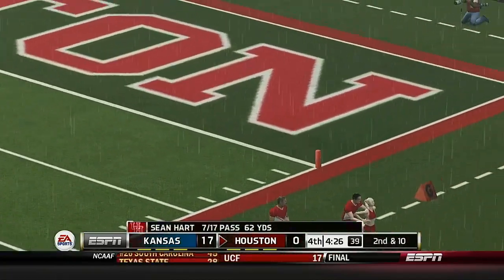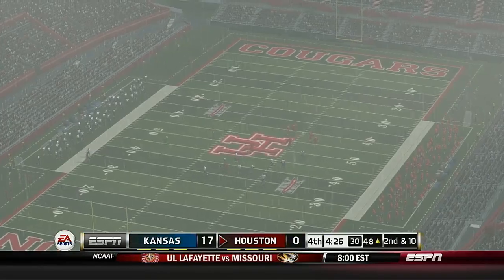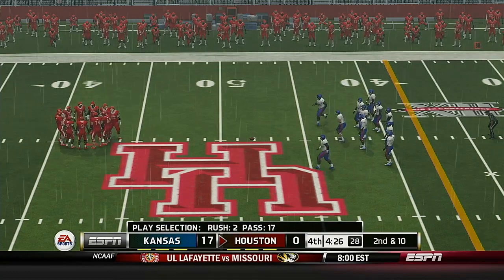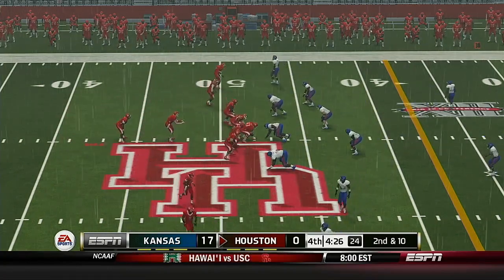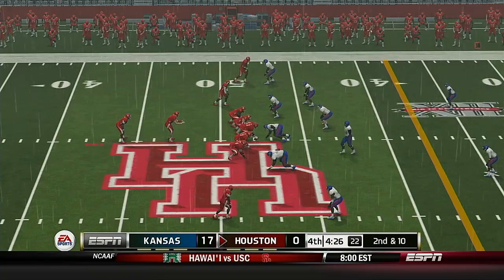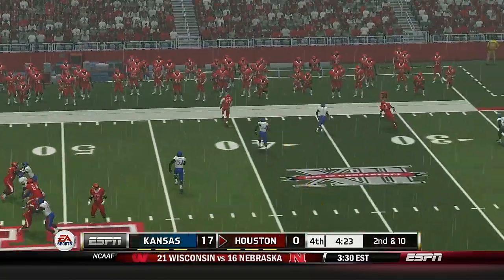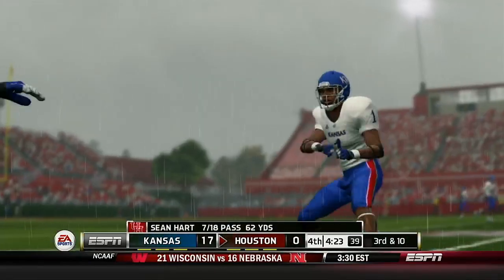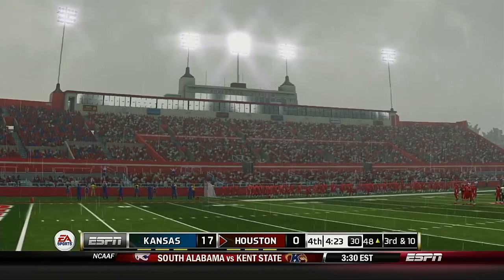Throws it out and it falls incomplete. Palmer was the intended receiver on the play. That makes it second and 10. Second down and 10 to go. Ball on the 48. Simpson was the intended receiver on the play.